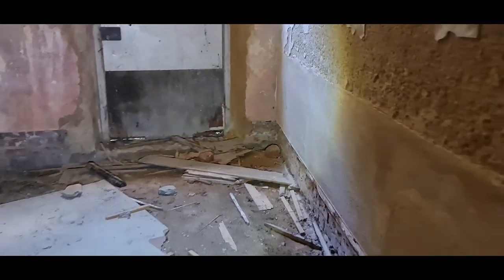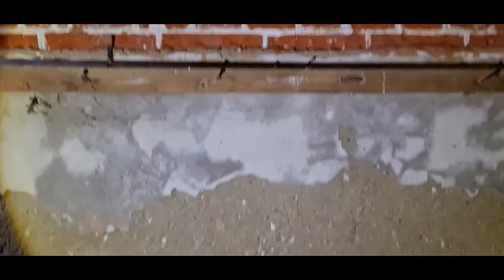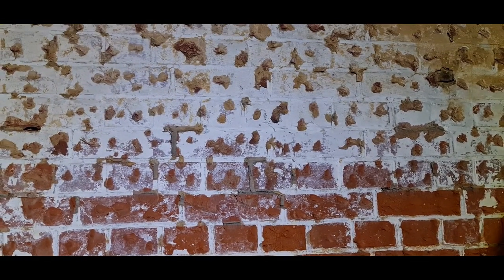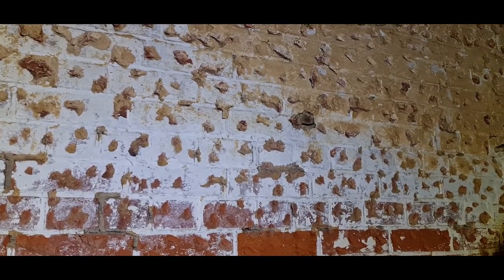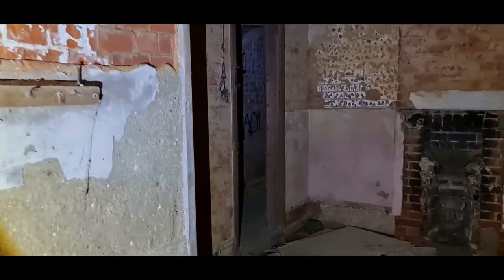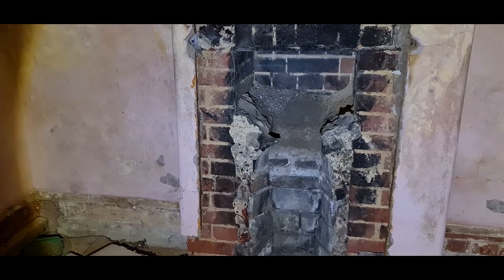Fairly standard. Here again, there's a door here which looks as though it's probably bolted and boarded from the outside. Strangely, in here you can see where they have used some kind of mechanical device to chip all the plaster off the walls. Once again, fireplace there, look, which someone has probably salvaged or stolen the actual fitting itself.